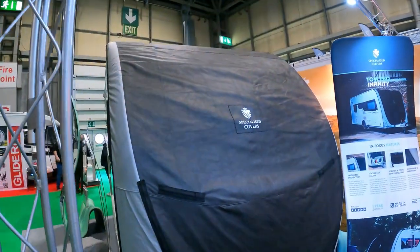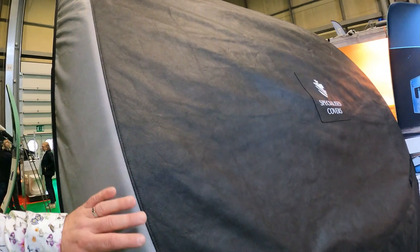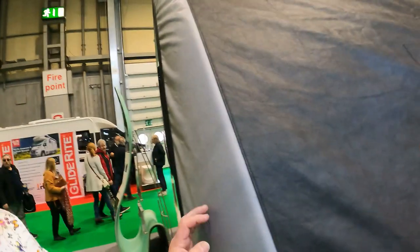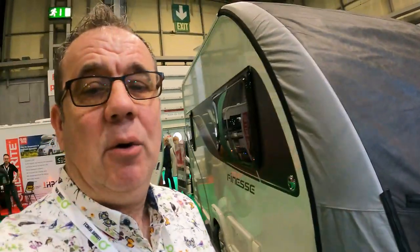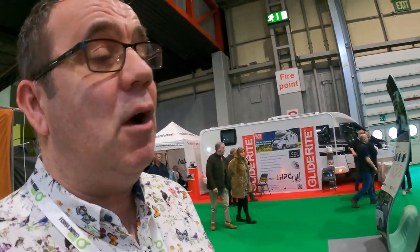Hi, I'm just back at the specialized cover stand, and as I've mentioned previously, we do have the Tow Pro Infinity Elite on trial, and this is the Tow Pro Infinity. The Tow Pro Infinity is made out of a slightly different material than the Elite. This is the Storm Shield Plus material. It's a thinner, more lightweight material, more of a canvas style material than the thick rubberized protection that we have on the Elite. As you know, we've already got the standard Elite, but we're trialing the Tow Pro Infinity Elite.